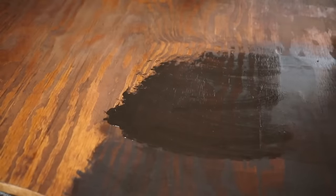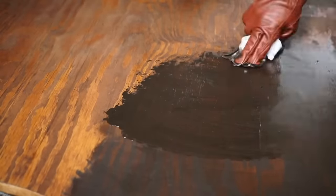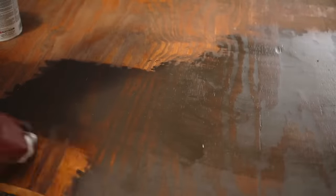These are our new staining gloves. Hopefully you like them, because we just go through so many gloves. I was like, let's just get an actual pair that we could continuously use for staining.